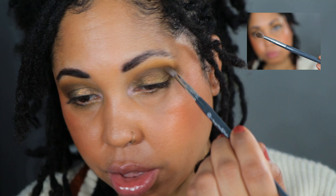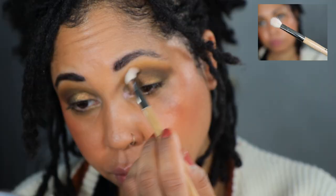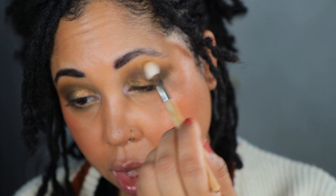I am using the BK Beauty A504 brush. Now I'm gonna grab a Bristles Beauty EO2R1 brush to blend it out a little more. I just wanna blend the deeper brown with the Notoriously Morbid shade, blend it up into the brow bone.